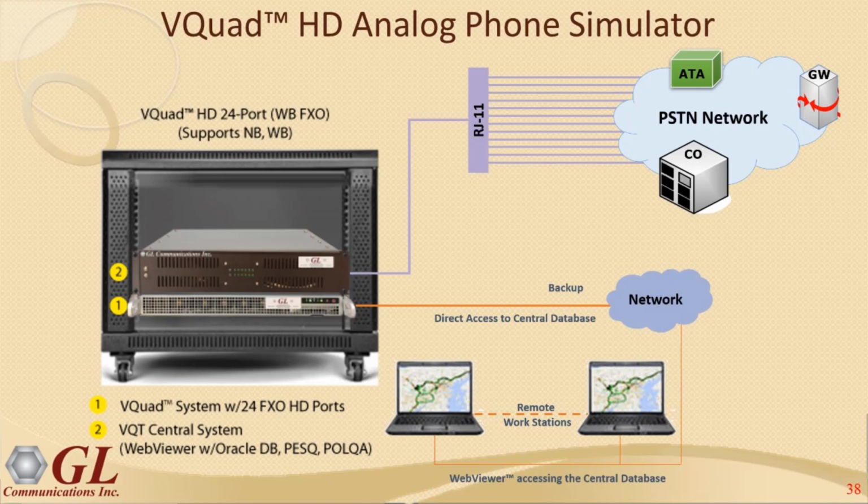Okay, let me think here. I just wanted to make sure that we cover most of the applications. Mike, is there something that we've skipped that you can think of?